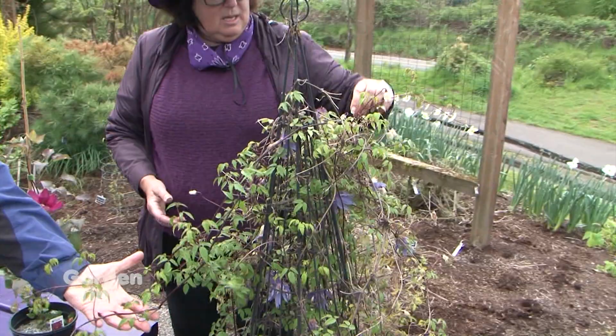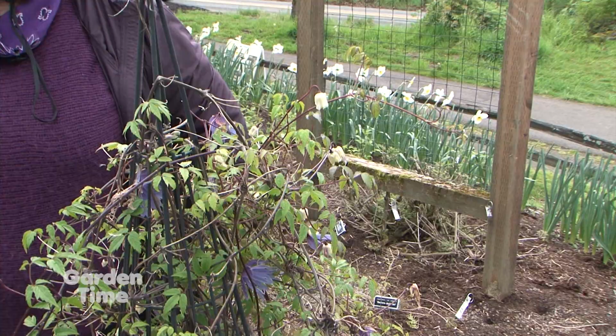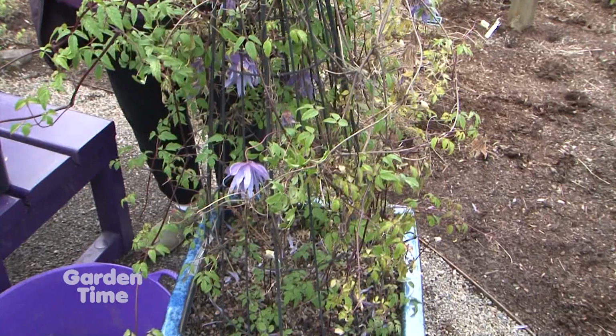But let's look at this. This is Clematis macropetala 'Mountaindale'. You can see it's been an early bloomer. It's got some deadheads on it. How long do you think it's been in this container? This was planted three years ago. Okay, great. Oh, there's my pruners. Got your clippers, yeah.